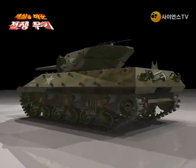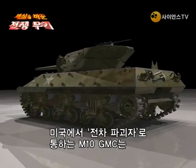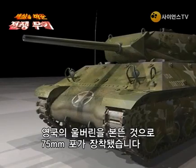The M10 GMC, or gun motor carriage, nicknamed TDs by US forces for tank destroyers, was designated Wolverine by the British. It carried a 3-inch cannon.